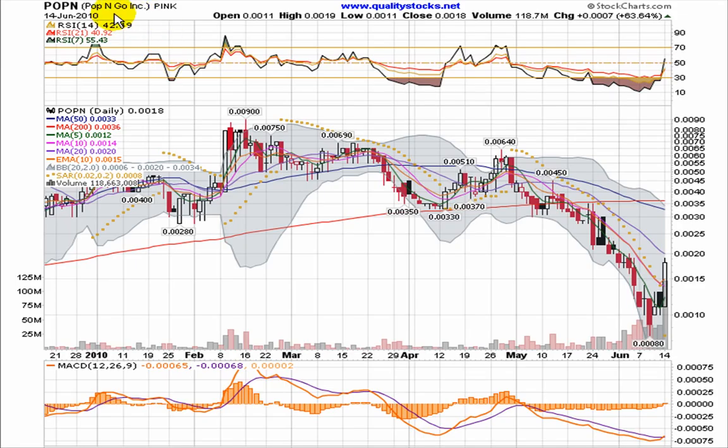And today we're going to be taking a look at POPN. It's a pink sheet stock trading under the ticker POPN. We've got some requests to look at this. A lot of interest in POPN.